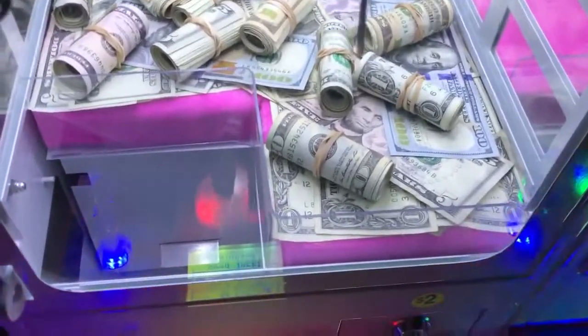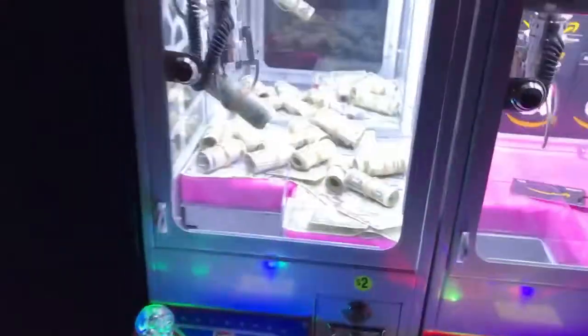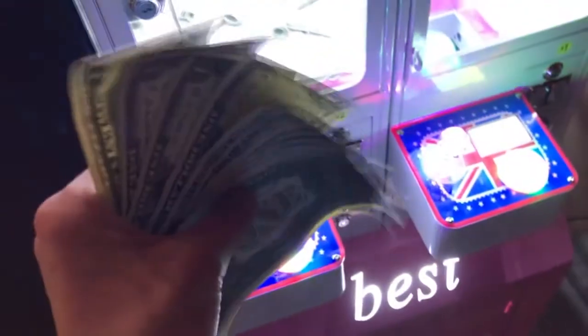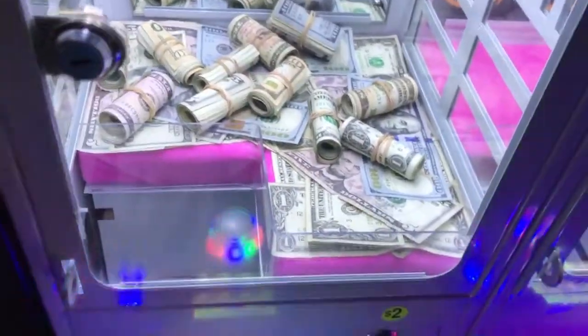Let's see if we can win this rolled up 20. Come on. Oh, no way. First try, are you kidding me, dude? What the heck? No way. Oh my God, guys, that is so cool. For the mini claw machine, we got a roll of 20s. And see how much I want. Oh, I see. Just a bunch of ones. That's not bad, guys. I got $10 in ones and a $20 bill. That makes 30 bucks. I'm gonna go for all the $10 bills first.